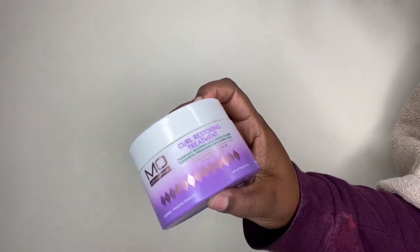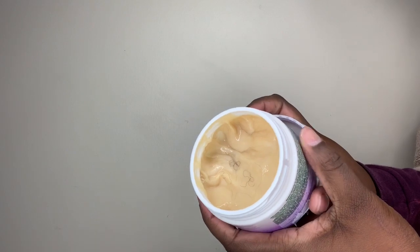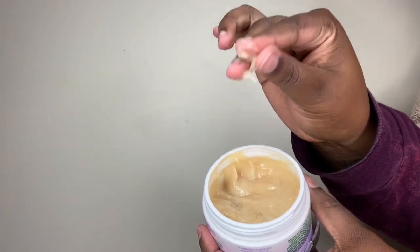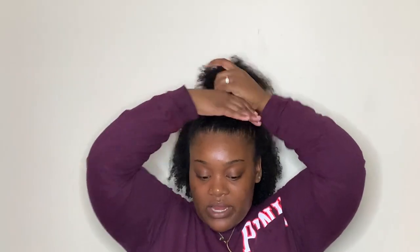The next product I'm going to go in with is the Curl Restoring Treatment. This is 6 ounces and it says it has quinoa protein, some mongongo oil, and mango butter in it. My hair loves mango butter, so we're going to see what this does. The directions say wash with curl hydrating shampoo, apply in sections and detangle, process for 7 to 10 minutes with a hair steamer, dryer, or conditioning cap, rinse and apply curl primer or curl styling potion. So let me section my hair off.